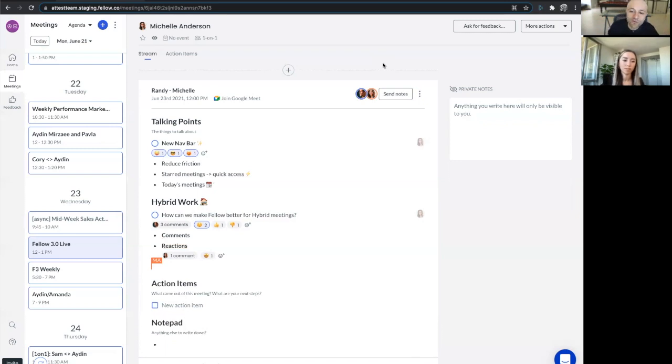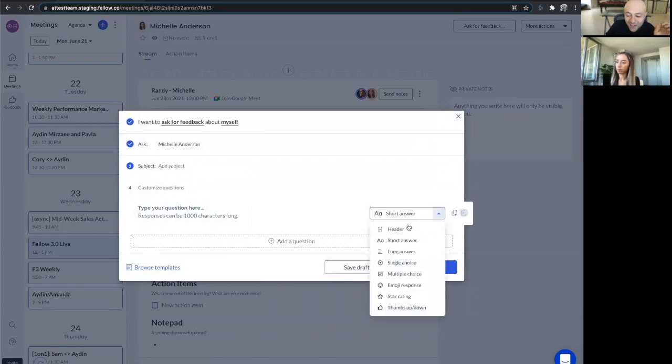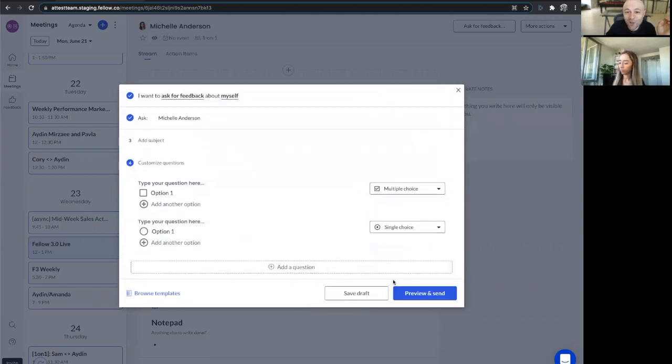And in order for something to improve over time, you obviously need feedback. And so we have done a few things on feedback that I'm very excited to share. The first of which is you've always had the ability at the top right of a meeting to click on ask for feedback and basically ask for feedback about the meeting. One quick thing I wanted to add is we have now added an extra question type, which is a multiple choice question type. And so you can not only add single choice questions, you can now also add multiple choice questions, which is a small improvement, but I think it's an important one.